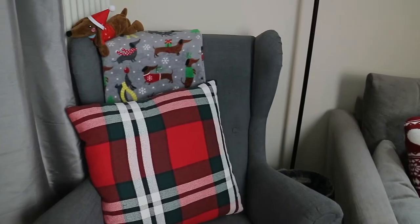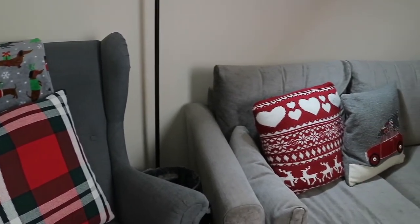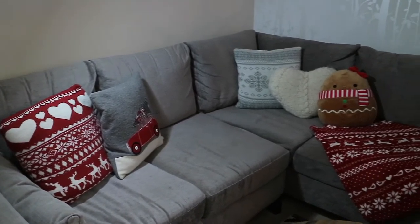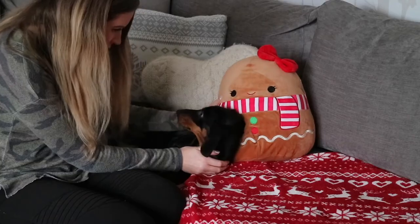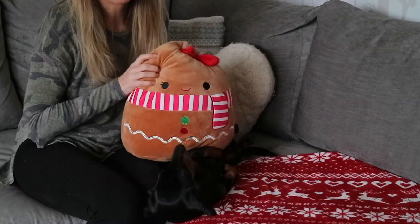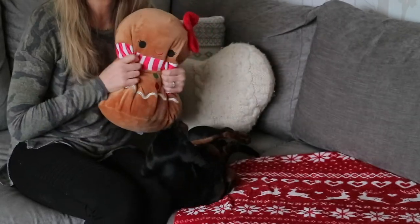On our sofa, all the cushions and throw are exactly the same as previous years, but one thing I did add this year was this gingerbread squishmallow that I spoke about in my recent Christmas cleaning video. I will put that video down below if you haven't checked it out, but what I can tell you is this gingerbread Sully is obsessed with. He loves sitting on it and it's just so soft and comfortable.